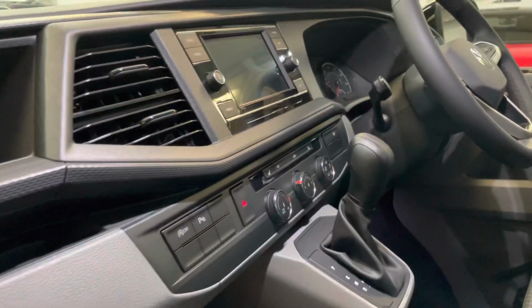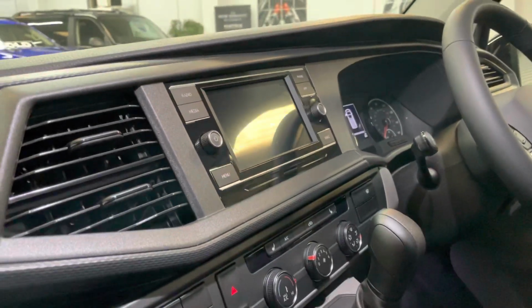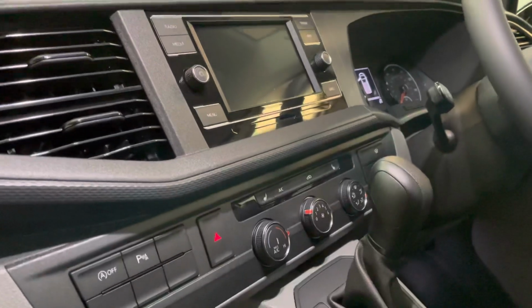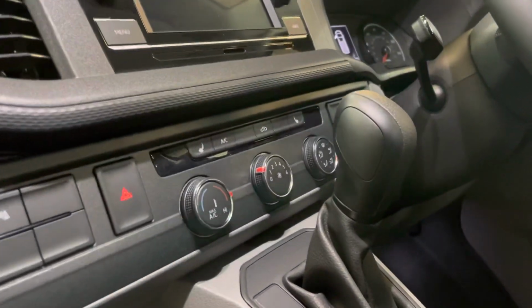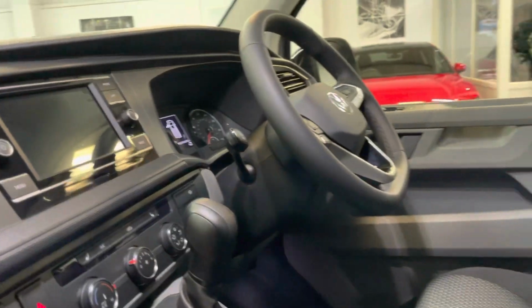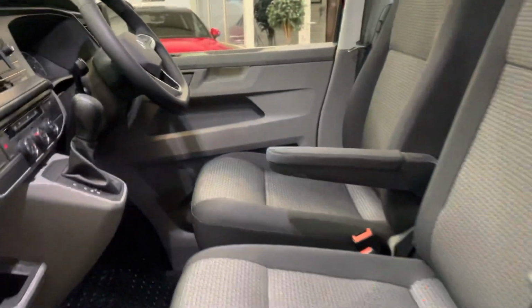The DAB head unit, you can use Google Maps Nav through that with your Android or Apple phone. Optional extra of heated front seats on this one. Aircon and adaptive cruise control are standard, as is a heated front screen.